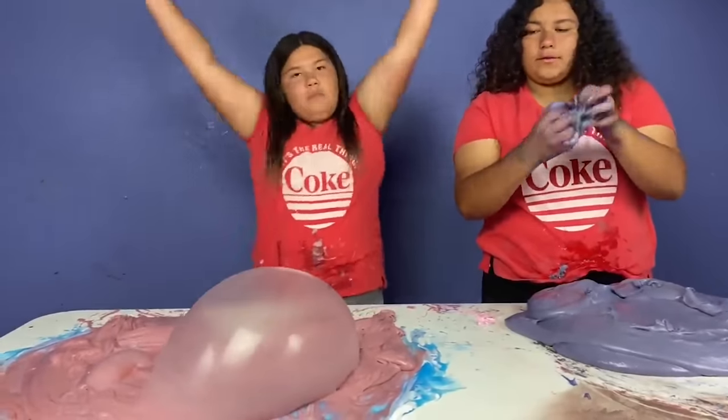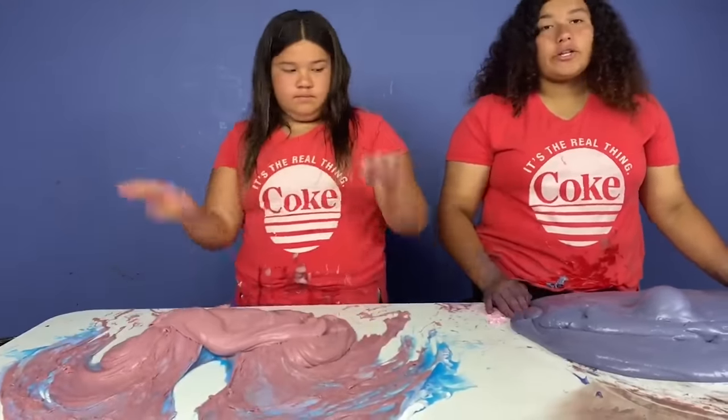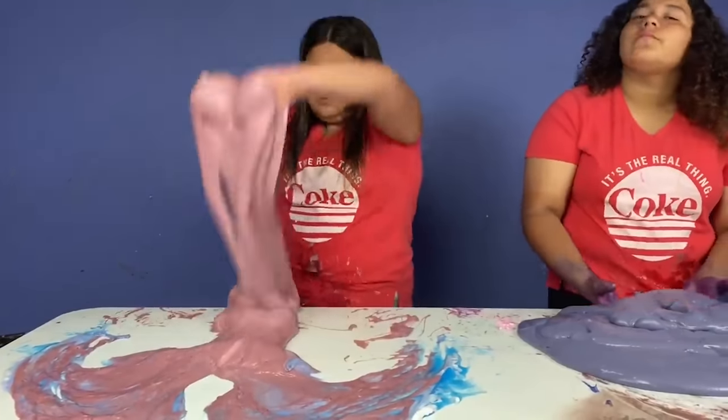Boom. Bubble! And it's fluffy and jiggly. Mine is jiggly and I didn't even have to add water to it. Yours can't even activate. I think I need to add a little bit more shaving cream to mine, but I love it.